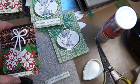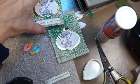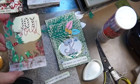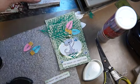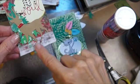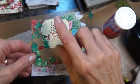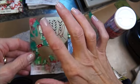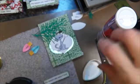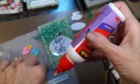Well, there's the mitten one. I really like the way that one turned out. I used black embossing putty, I guess it was, and white on the mitten. So I'm just showing you the 5 different cards I came up with yesterday. So I need to put the lights on it and the sentiment.